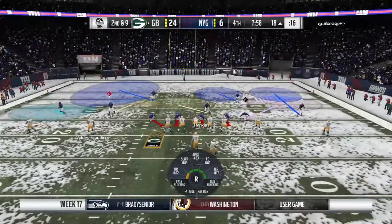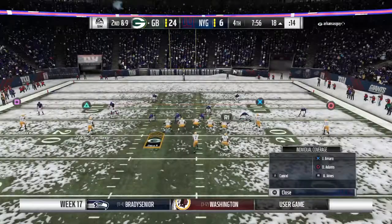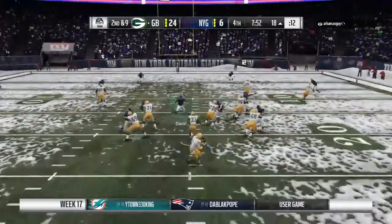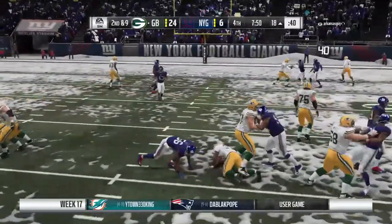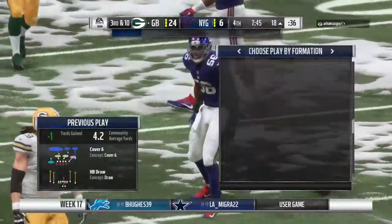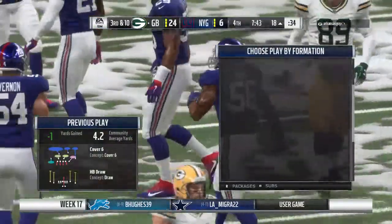Man left. 4 Now down. Let's go! Green 39! Back to the ground, this time with Jones. And that didn't fool anybody. He's going to be dropped in the backfield. That'll be a loss of a yard, and it leads to a 3rd down.